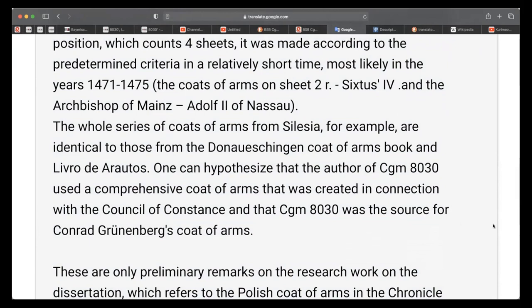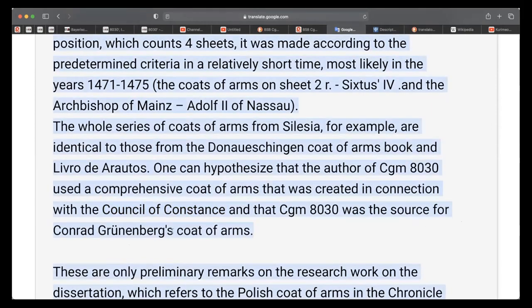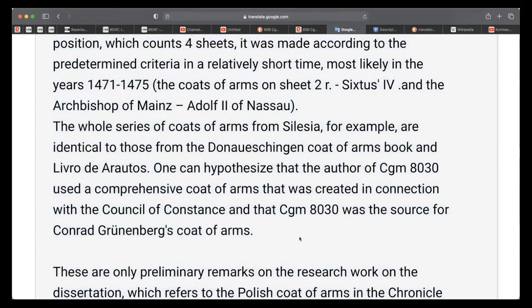One can hypothesize that the author of CGM 8030 used a comprehensive coat of arms that was created in connection with the Council of Constance, and that CGM 8030 was the source for Conrad Grunenberg's coat of arms book. We actually got into those in part one and two, I believe, the Conrad Grunenberg coat of arms book. But they're letting us know that this might be the actual source where he got that. He changed it up a little bit, but he still had some copper-colored people up in there.